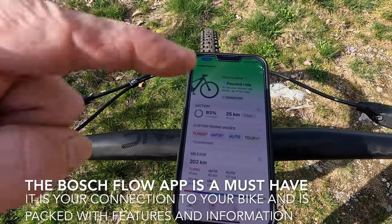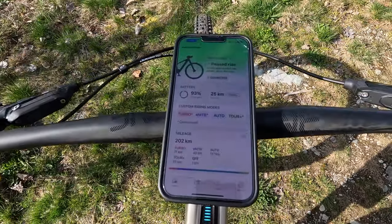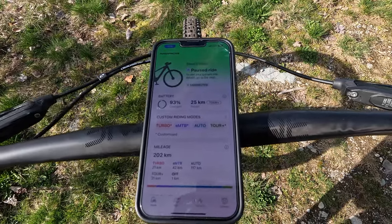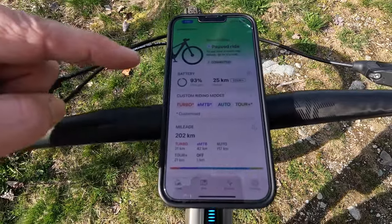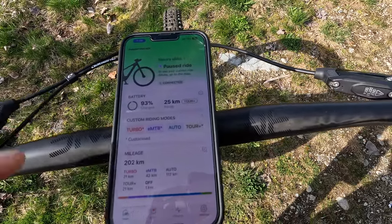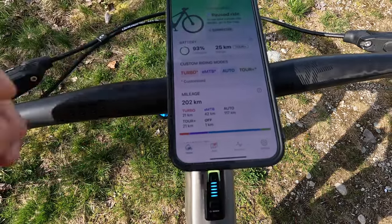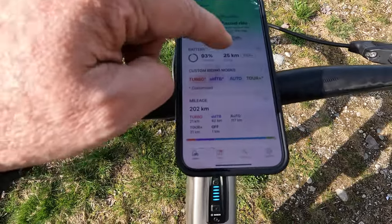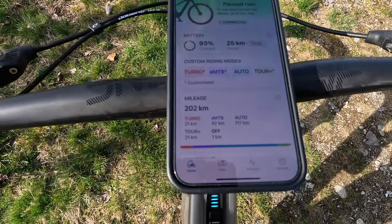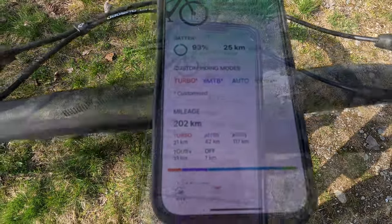So it connects via Bluetooth to the drive unit and it's really cool. One of the things it'll tell you first off is your battery charge. It's saying currently I've got 93% battery. And then the big thing here is it'll actually tell you how much range it expects you to have based on what mode you're in. So I'm in Tour Plus right now, which is the easiest, least amount of assist. It's telling me I've got 25 kilometers.